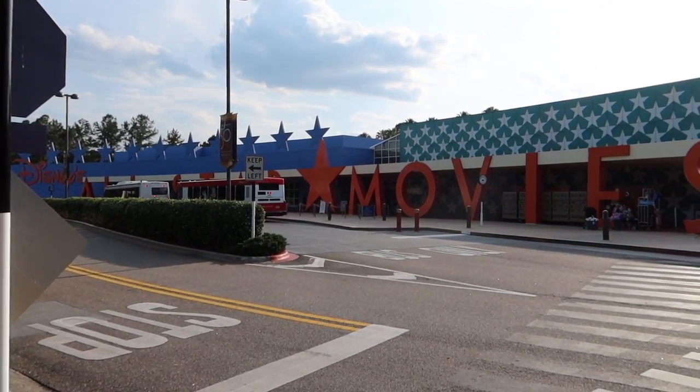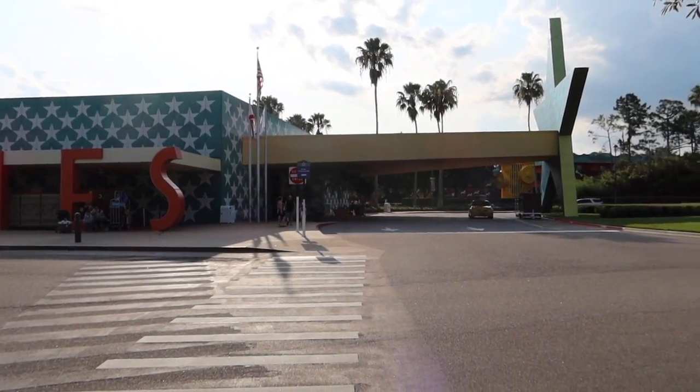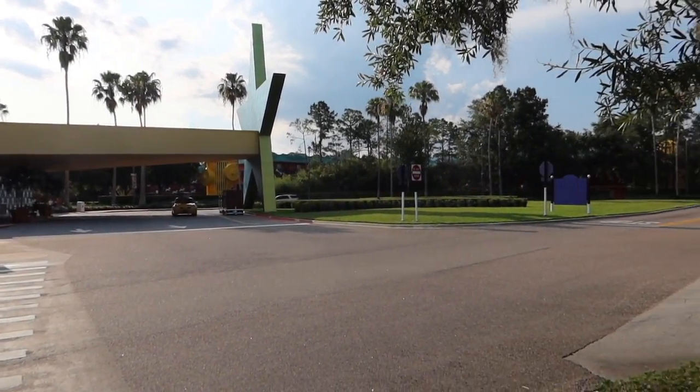Welcome to Disney's All-Star Movies Resort. I'm so excited to tour this one here and show you a little bit about what all it has to offer. Welcome everybody out to Disney's All-Star Movies Resort. This is one of the fabulous All-Star Value Resorts here.